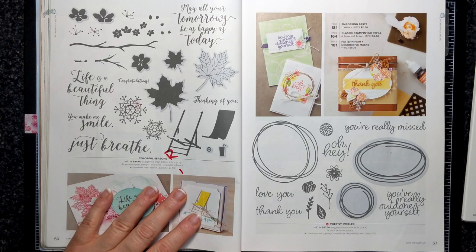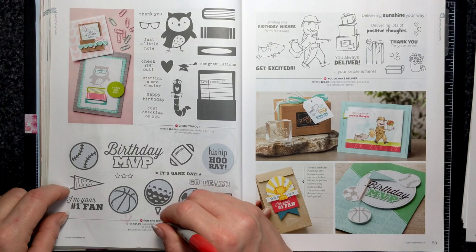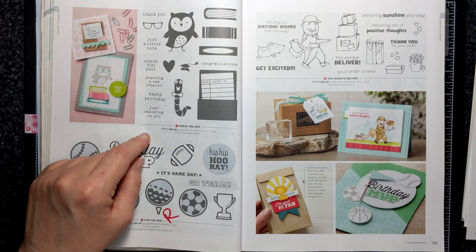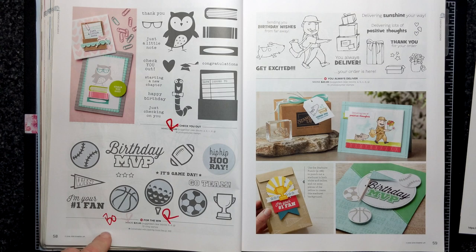The Sweetly Swirled on page 57, retired. 58, For the Win, retired. And hang on, page 58, Check You Out, Fallout Photopolymer stamp set, retired as well. And this one is on back order. It says there's 13 on back order and 126 coming to the warehouse. So you still have time to grab this one.